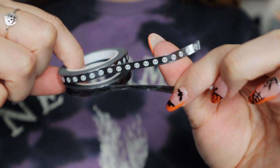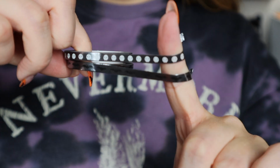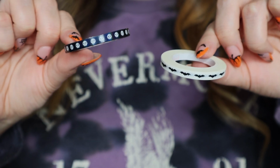These are also the same design, just on a different background. This is more of a silver chrome. I don't know if you can see it. Very, very pretty, I think. And then these ones are the same pattern, but the bats are on a white tape, and then these skulls are just on a black.